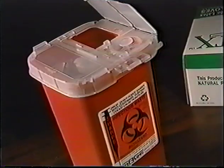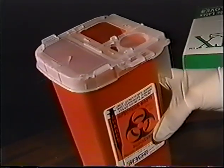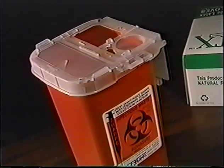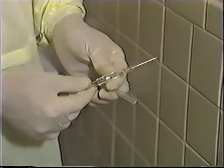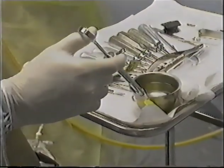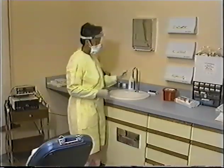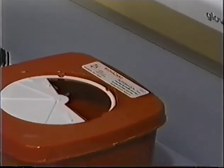Never, ever dispose of used sharps anywhere except an appropriate, puncture-resistant, leak-proof sharps disposal container. No matter how rushed you are, before a sharps container gets too full, have it replaced by the appropriate person. To prevent needle sticks, do not bend, recap, shear, or break contaminated needles or other sharps. Where medically necessary, needles should be recapped using a mechanical device or one-handed method. Immediately after using, dispose of the contaminated sharp in a nearby appropriate container.